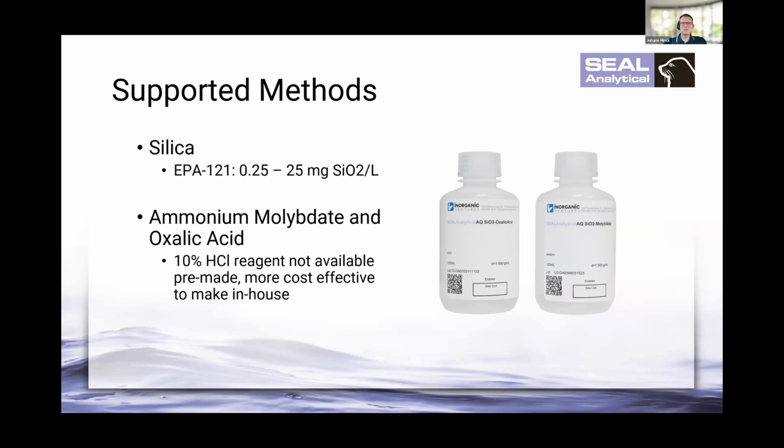Inorganic Ventures did some studies and some statistics on this and determined that it's just not worth buying pre-made because it's so cost effective to make in-house. As long as you buy the ACS grade hydrochloric acid, you're not having any issues with performance here. Super easy to make, super cheap to make in the lab, doesn't take much time. So rather than having that one pre-made, we suggest just making that one in the lab yourself. You can get the other 2 pre-made and still have some nice quick prep for your silica method.